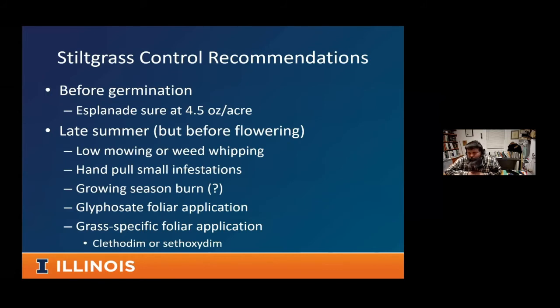And so the control recommendations now for stiltgrass, we've changed them around a little bit. Before germination, Esplanade Sure at 4.5 ounces per acre is a great pre-emergent to use. If you don't want to treat it at that point, late summer before it flowers, you can do low mowing or weed whipping, hand pulling small infestations, starting to look at growing season burns as an option, or you can control it with something like glyphosate or a grass-specific herbicide. So there's a lot of options for you to do stiltgrass later in the season as it gets close to flowering. But early in the season, this pre-emergent can be a tool that you can use.